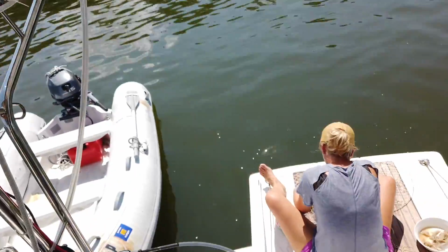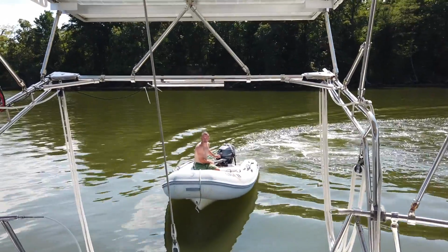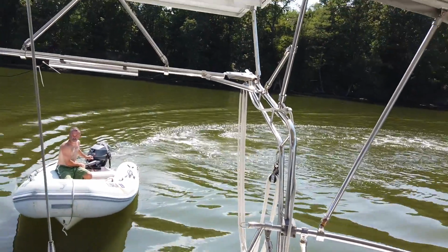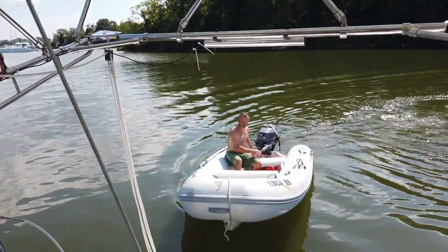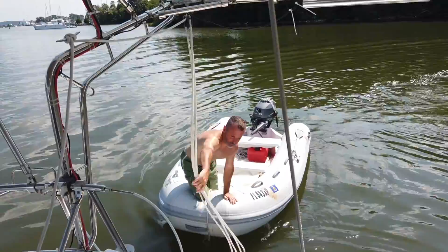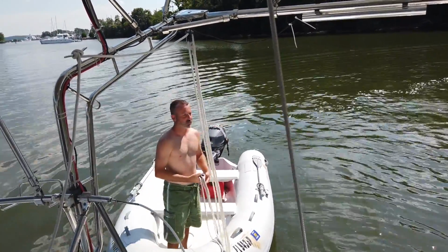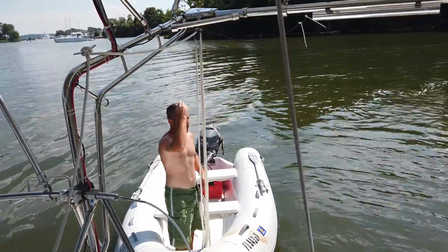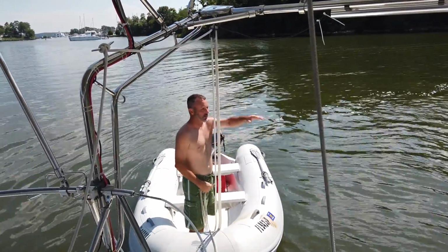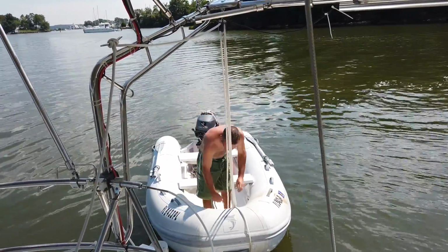So I'm gonna fish. How often are we gonna check them? Every 15 minutes. Okay, we time 15 minutes. All right, so I put one in shallow water, right up next to those pilings, and I put one a little deeper. So we'll see which one does better.